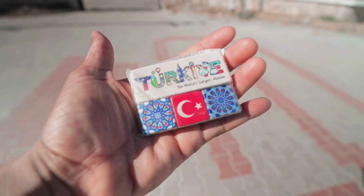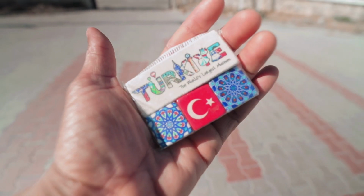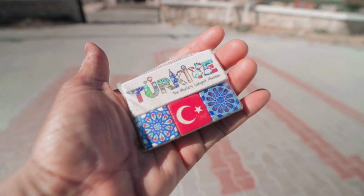So we don't usually buy souvenirs when we go places, but we couldn't pass up this refrigerator magnet that is literally made of stone. It's really thick, the quality is amazing, and it's hand painted. Guess how much it costs? It only cost $1.